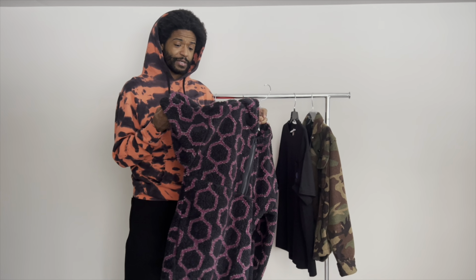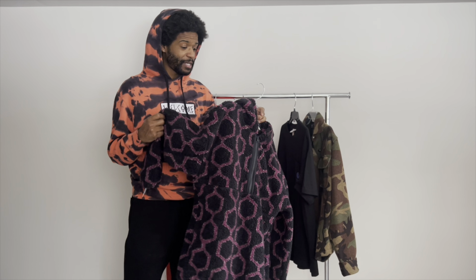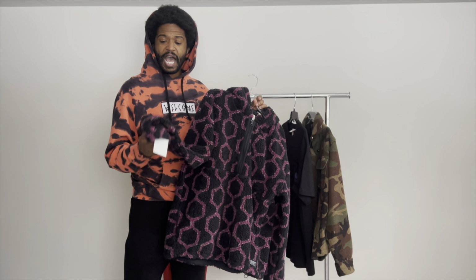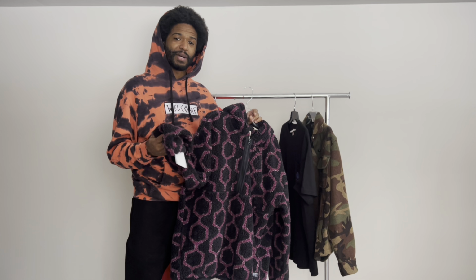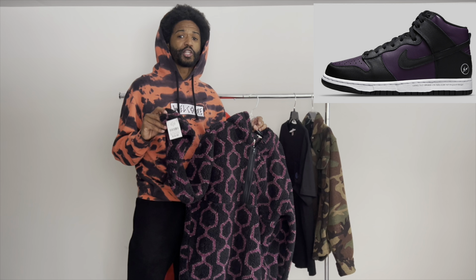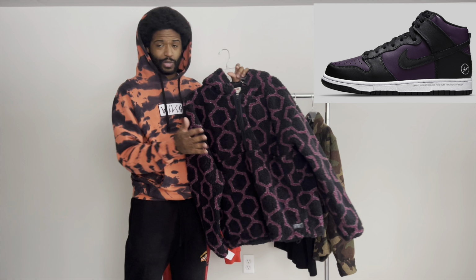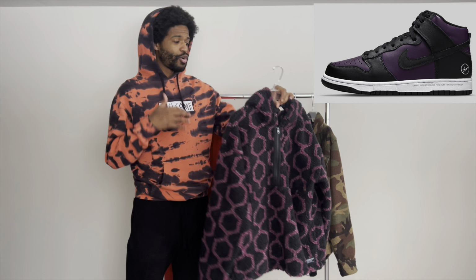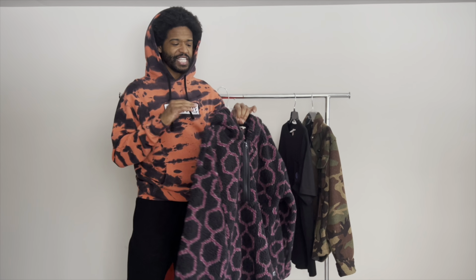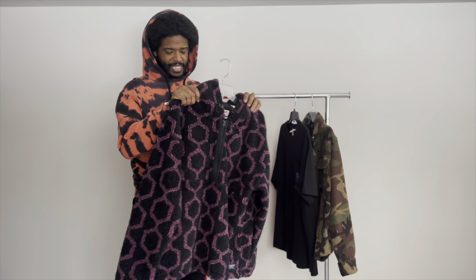Not everything I like about this, but the main thing I like about it is the color. I don't have a lot of purple in my closet, and I have a pair of Fragment Dunks, the high tops, that I've been looking for a color similar or close to. And this right here hit the mark. So I had to grab this immediately. And not to mention that, once the season starts to change, I won't be wearing as many jackets, and this alone will suffice. So I like this a lot.